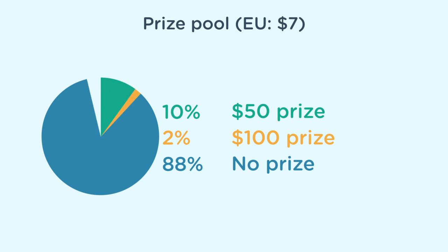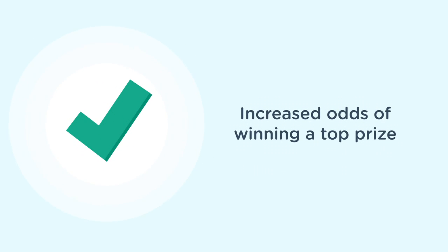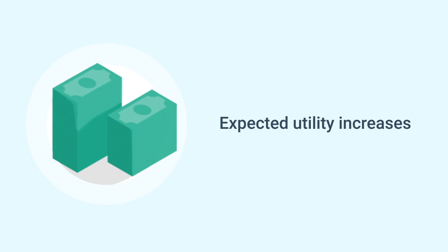Imagine you're playing a simple lottery game, where you have a 2% chance of winning $100, 10% chance of winning $50, and 88% chance of winning nothing. If many non-winning tickets are purchased the first day of sales, there are fewer tickets overall, but the same number of winning tickets. This means there are higher odds of winning a top prize, and the expected utility of each ticket increases.